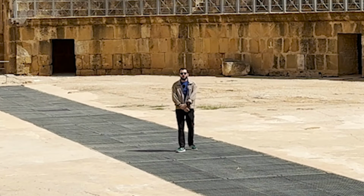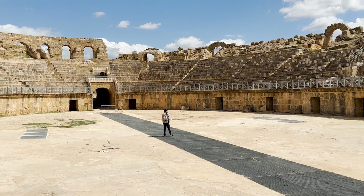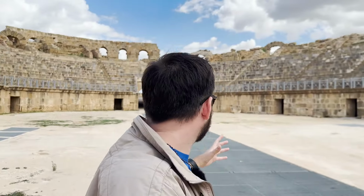How am I the only one inside of this Roman Colosseum? This used to sit 15,000 people, but today it's just me. I'm a doctor of archaeology. Let me show you more about this theater, where we are, and the rest of the site.